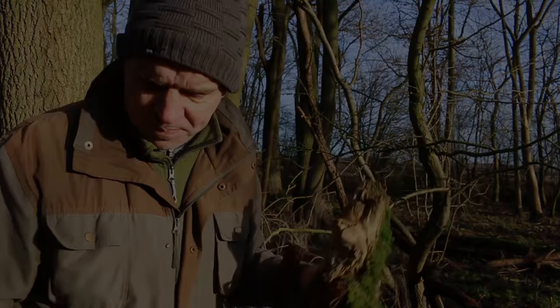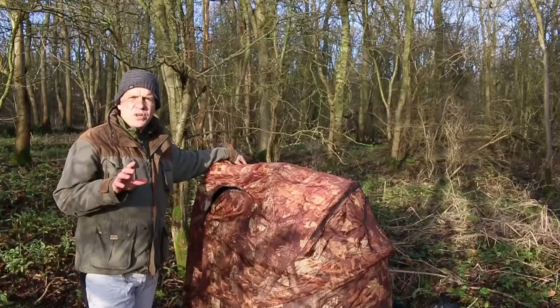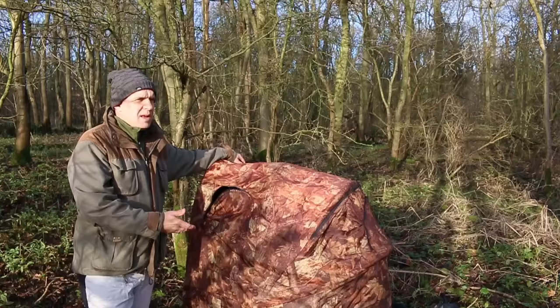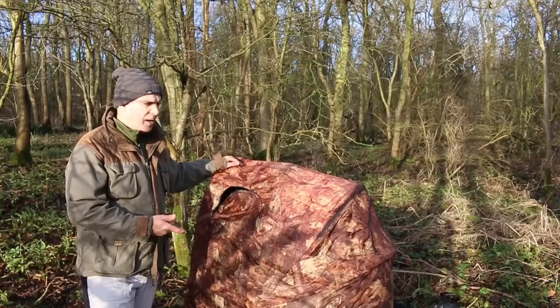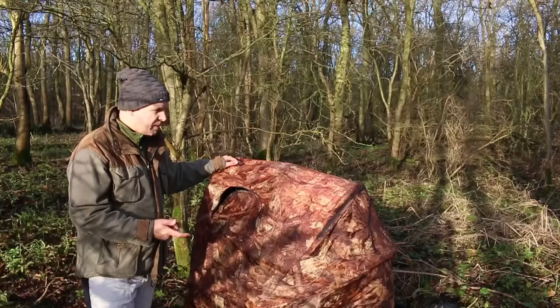Right, hides. Now I know this is going to be a bit of a sticking point, or people think it is, because this is a purpose-built hide. It probably costs about 180 quid. This one's really old actually. I'm pretty sure when I bought it, it was more green, and it seems to have turned mainly brown. So it's gone from a summer hide to an autumn hide, I think, on its own. It's faded. But these are about 180, 200 quid, I think.